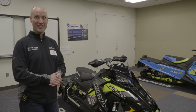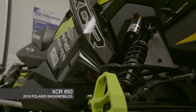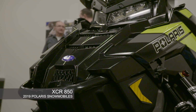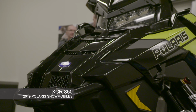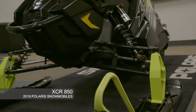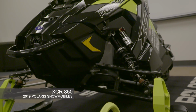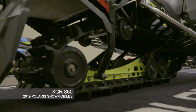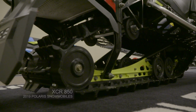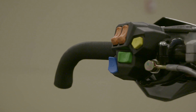Excited that we're continuing the XCR lineup, continuing the legacy of that sled, bringing it back generally unchanged going into Model Year 19. Still a super exciting sled for that ultimate ditch banger, the guys that are out wanting to go fast through the bumps and just letting it hang out. XCR is a perfect sled for those super aggressive riders, and people love it. We haven't changed it. We're bringing it back, so the guys that really want that type of sled, it's here for them and ready to go.